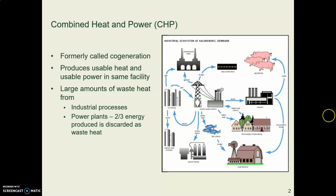This diagram that you're looking at here is a diagram of a city in Denmark called Kalundborg. And this city developed what they call an industrial ecology system, which you now find in other parts of the world. They were the first. And what they do is they use that classic idea that waste from one process becomes an input to another process. And a big part of that is waste heat from the power station going someplace else, or waste heat from someplace else going back to the power station, as well as some other things like waste materials. So that's industrial ecology.